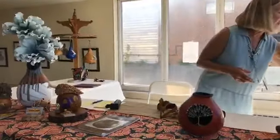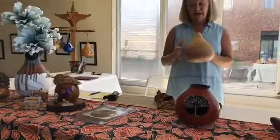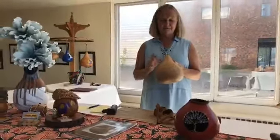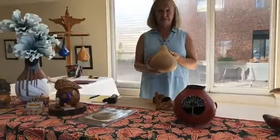So a question: how much does a gourd cost, if I was going to buy a raw gourd? Just the raw ones. If I was going to go buy this, I would say that this was probably about $6. But again, it comes to me with mold all over it and stuff.